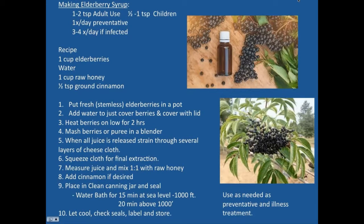So if you're at sea level to 1,000 feet, a 15-minute water bath. So that water bath is going to cover the tops of the jars with the canning lids on them. And always when you're doing canning, make sure you have clean jars and just run your finger around the top. Make sure there's no nicks or aberrations in the surface that's going to be sealed. And then 20 minutes if you're 1,000 feet or higher.